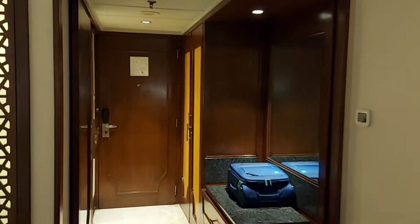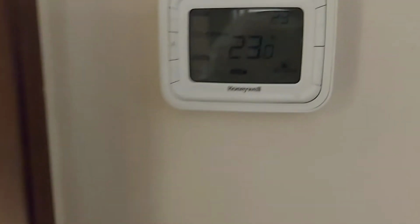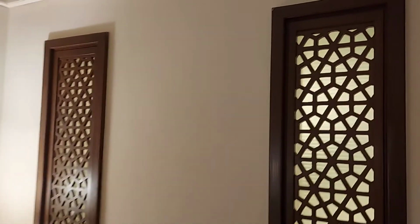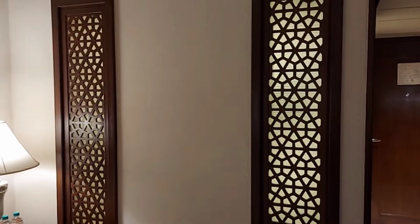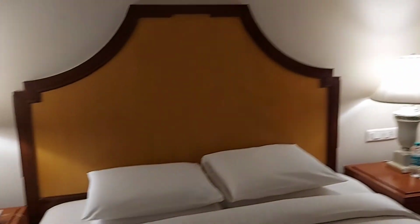Okay, this is a central AC which you can control from this machine. Particularly you can use this control box. This is the central AC. You can see behind this you have the washroom. This is a beautiful room, I would say. And with this room I actually got a nice view.